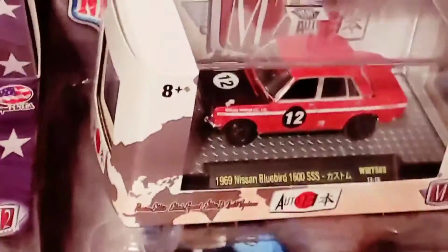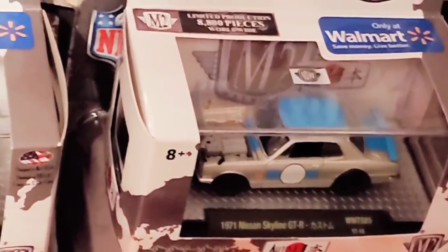Hemi Cuda. And then over here on the end, we have Nissans. There's a Bluebird. Another Bluebird there. And the Skyline GT.